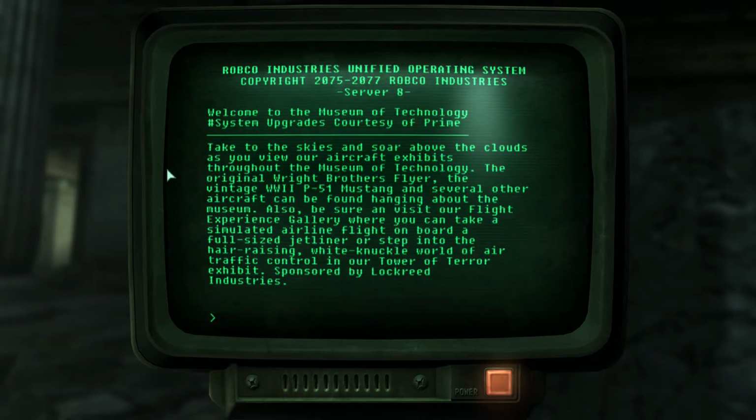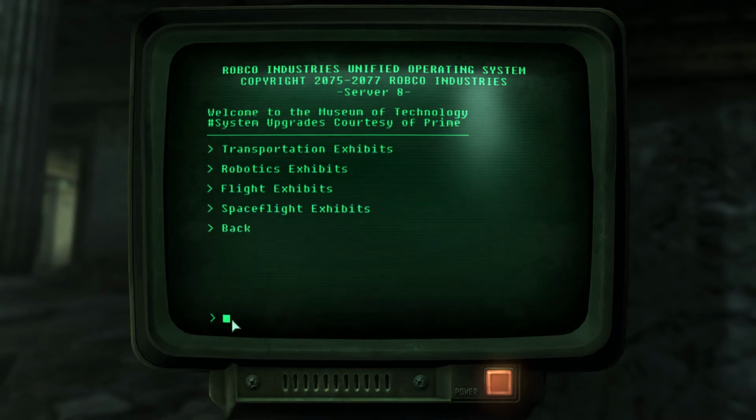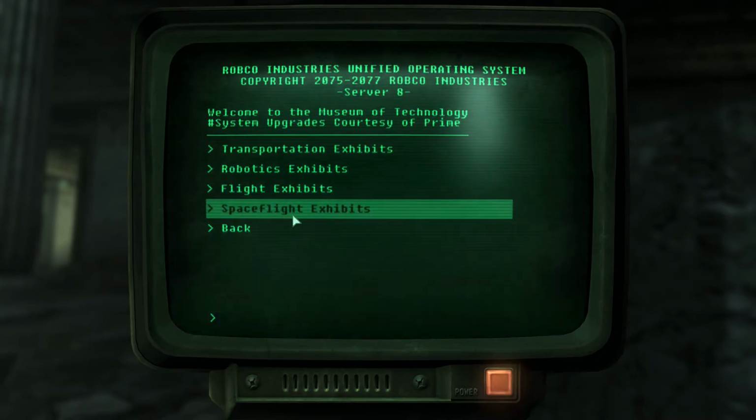Gosh, I'm guessing the museum must be massive if there's going to be airplanes hanging about the place. Gosh, a simulated airline flight. I don't know about that. That's pretty boring, but I would enjoy this hair-raising white-knuckle world of terror for traffic control. They say that traffic control is the most stressful job, like, bar none. I don't know about that. I mean, I don't know about wanting to do it. It does sound stressful.